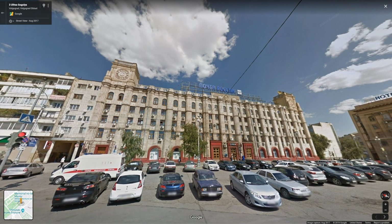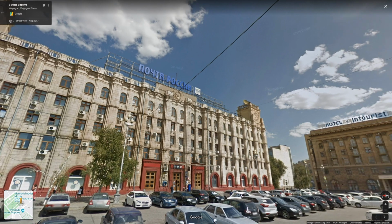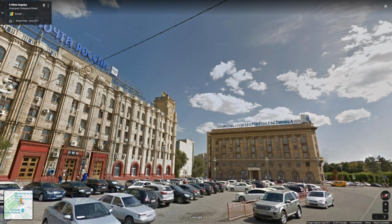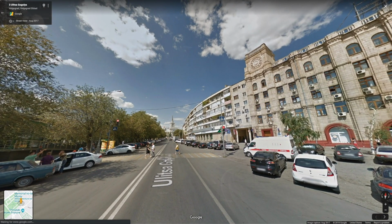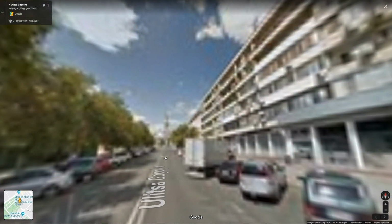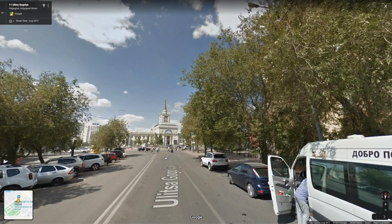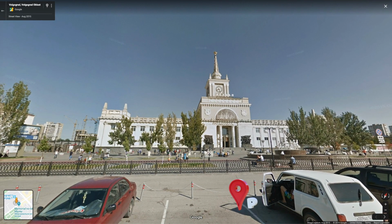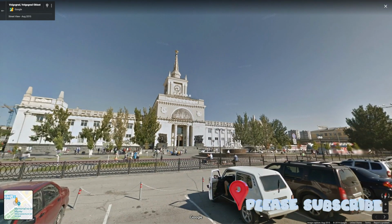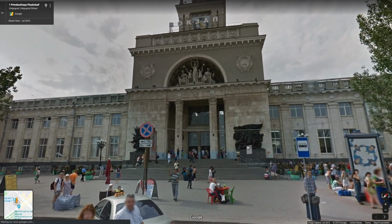This building has a great look to it. I like these big old lettering styles you see. You see this in a lot of former Soviet places. I guess all around the world even, but something kind of classic about that to my eyes. Let's head down towards this building. This is pretty neat. No, this is really neat. What is this? This is a train station, maybe? I'm not quite sure. Didn't notice this. Kind of looks like it.